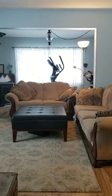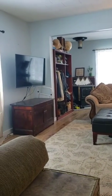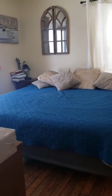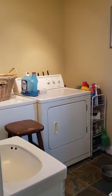The character home has a huge bright kitchen and living room, 3 bedrooms, and has had updates throughout the years, such as a newer metal roof, septic field, propane furnace, wood stove, and so much more.